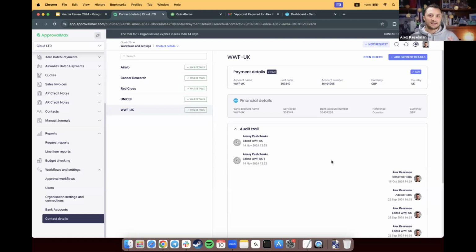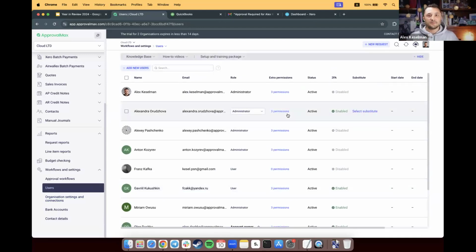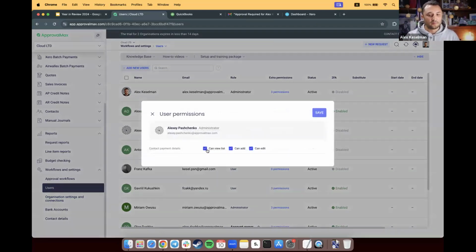So now you can take a deeper look, just to understand if everything looks fine to you. And of course, you can keep control over who should have access to see the payment details, who should have access to add those payment details, and who should have access to edit them. Under the user section, you will find extra permissions, where you can set that certain people can view the list, add new payment details, or edit payment details.